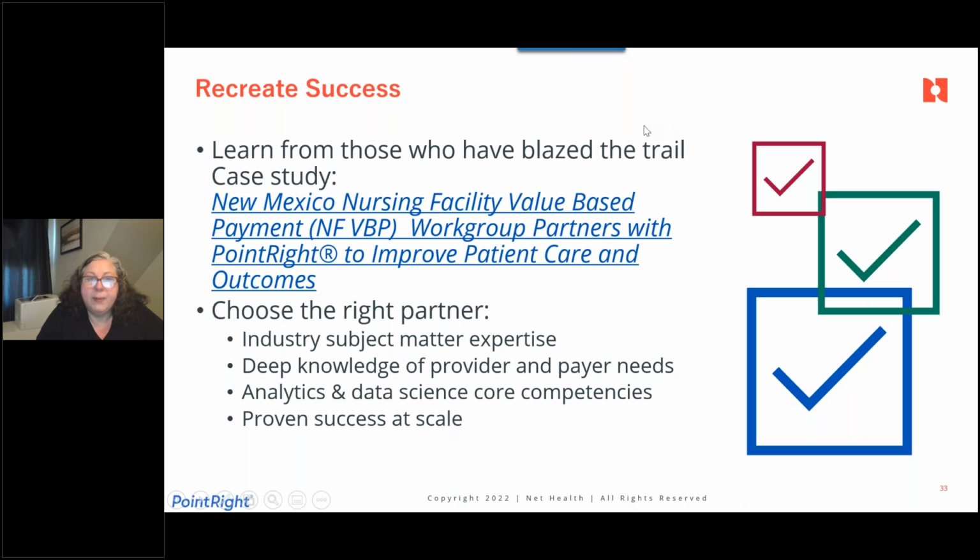So to wrap up, I would say that there is information out there about those who have blazed this trail and who have been early adopters and early implementers of value-based purchasing programs in skilled nursing facilities. We have a case study available about New Mexico, and we will be making that accessible to you.